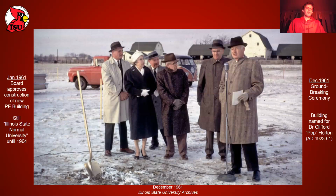The board approved construction of a new PE building in January 1961. This was back when ISU was still named Illinois State Normal University, which would be its name until 1964. Pictured here is the groundbreaking ceremony in December 1961. The building would be named for Dr. Clifford Pop Horton, the athletic director from 1923 through 1961.